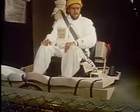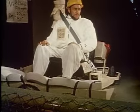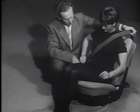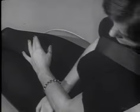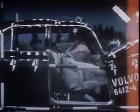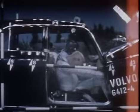In 1959, Volvo became the first motor manufacturer in the world to fit the 3-point seatbelt as standard in a mass-produced car. The inventor of the car safety belt, Nils Bohlin, received many fine awards, at the same time as his invention saved millions of lives.